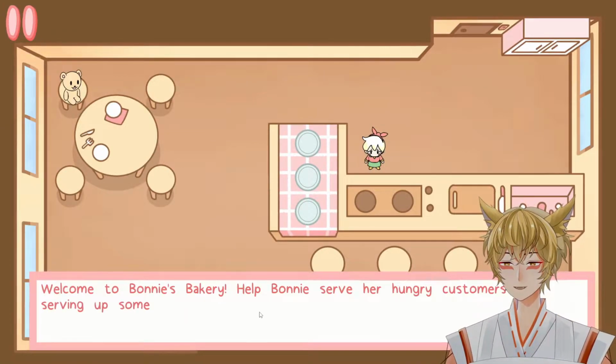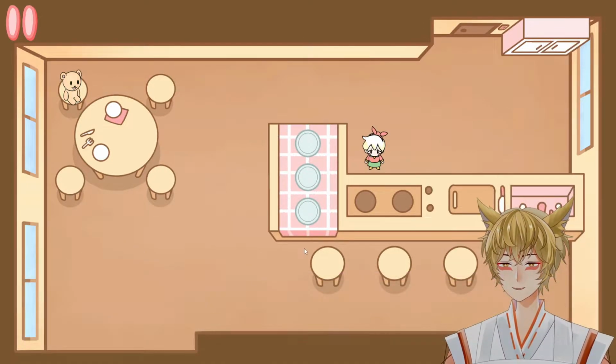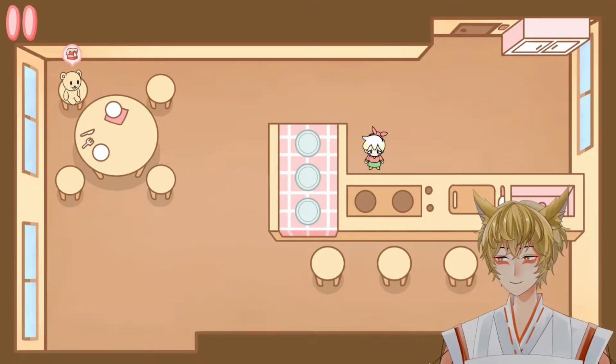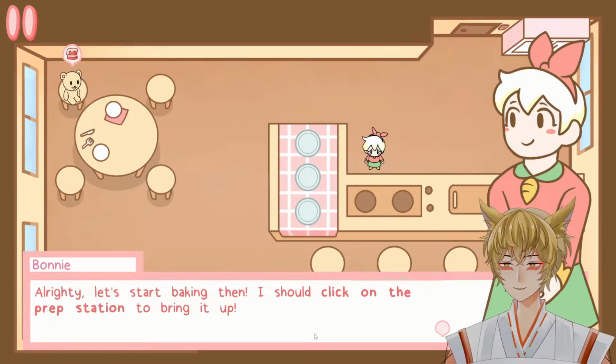Welcome to Bonnie's Bakery. Help Bonnie serve her hungry customers by serving up some tasty pastries. Oh, I see Bear has already sat down. Let's see what he wants today. Oh, red velvet cake. What a good choice. All right, let's start baking then. I should click on the prep station to bring it up.